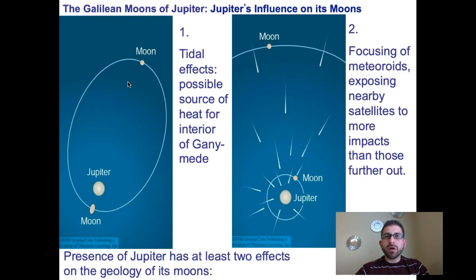Now, Jupiter does have tidal effects on its moons, and these tidal effects could be a secondary reason for the moons to have an internal temperature that's higher than what it would otherwise be. And the way this happens is through the process of tidal forcing. The moon is squished and elongated, squished and elongated. And you can think of this almost like kneading bread.